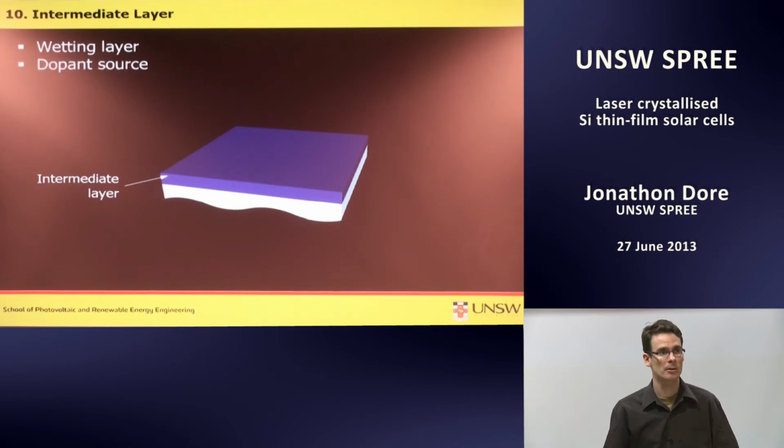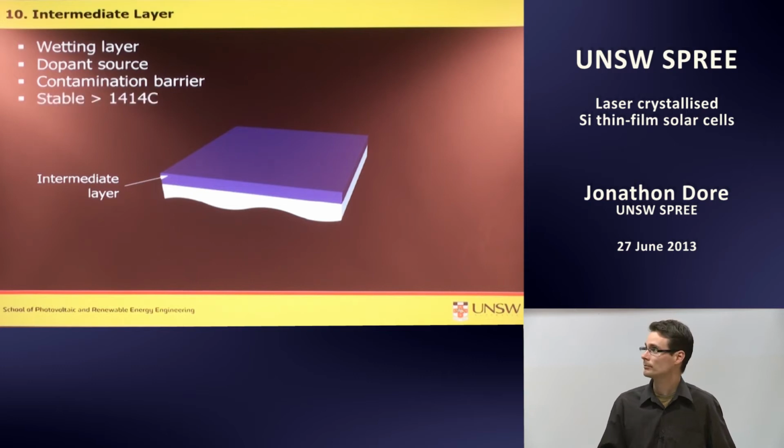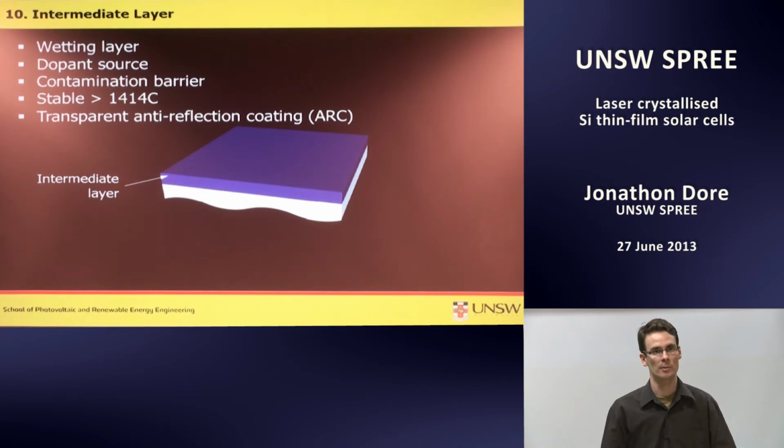It needs to be a dopant source, as we saw for those boron atoms, to diffuse out into the silicon. It also needs to be a contamination barrier, because if boron's going to diffuse, then other things are going to diffuse. And we need to control that amount and make sure that no nasties get into the silicon layer and affect the lifetime. We need to be stable at above the melting point of silicon, both mechanically and chemically. And of course, it needs to be a transparent anti-reflection coating because we are in superstrate configuration.